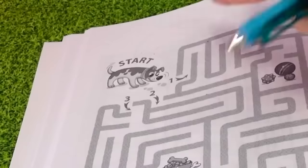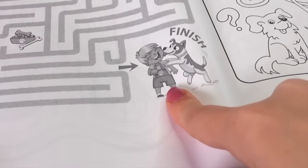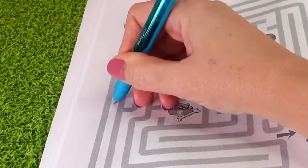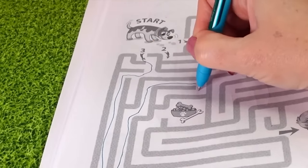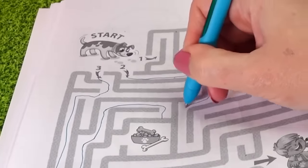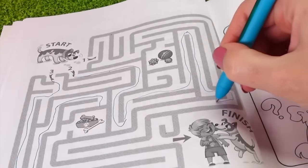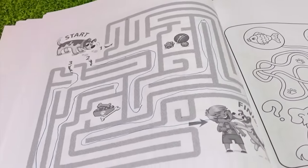Look at this wild maze. There's this doggy up here and you can go path 1, 2, or 3 to get to the happy boy here. I'm going with 3. Oh boy, I feel like maybe I made the wrong choice. Well, let's keep going and find out. Here we go, and that's a dead end. Okay, let's go with 2. Come on. Let's go up here. Maybe this is the right way to go. We're almost there. We're almost there. Yes, we made it to the boy.